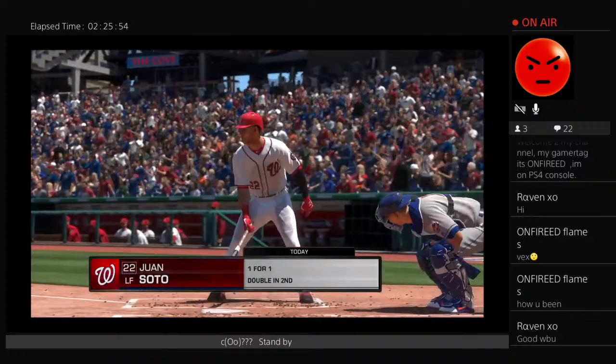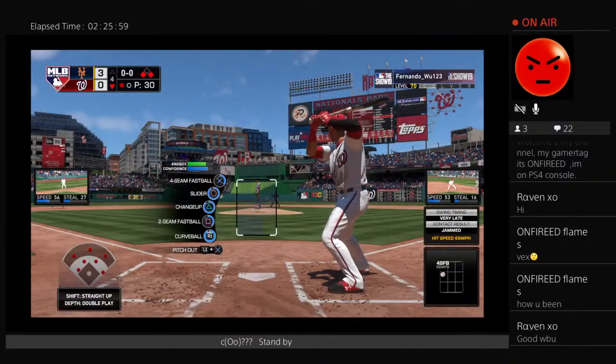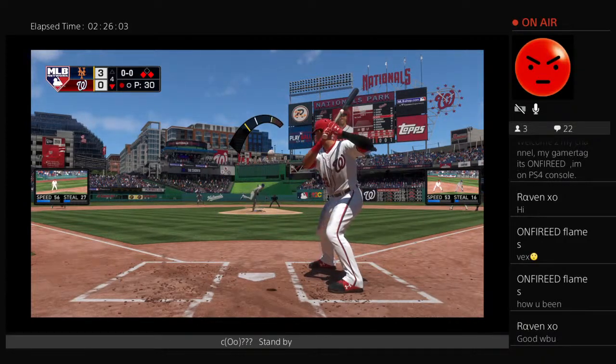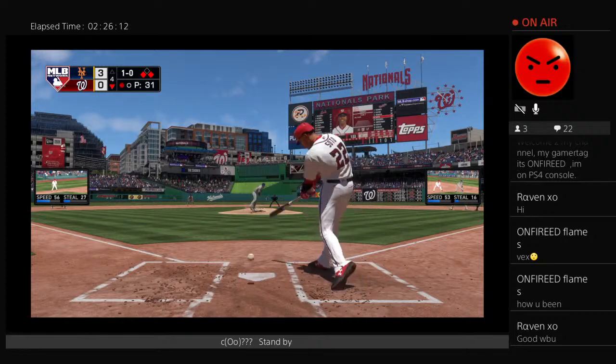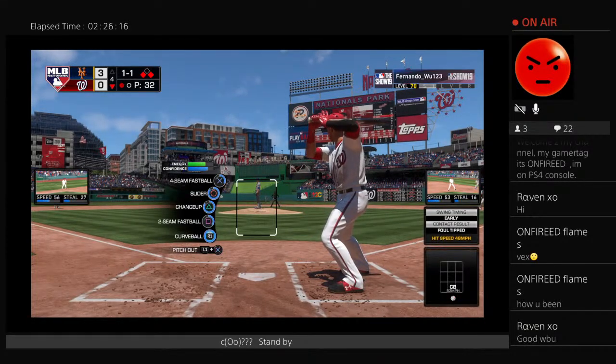So next will be the 4-hole for the Nationals. Juan Soto. And he's got runners at the corners here with only 1 gone. From the stretch. And he lays off there, 1-0. Right there, it's a temptation pitch. Power hitters like this are looking for pitches that they can drive. So that may have been one where he was trying to get him to chase up above the zone a little bit.